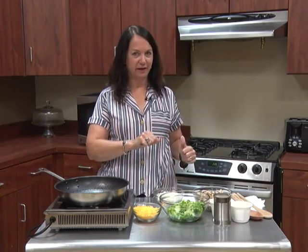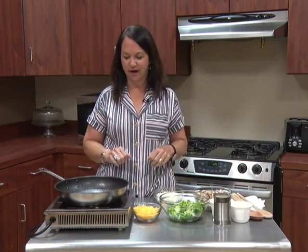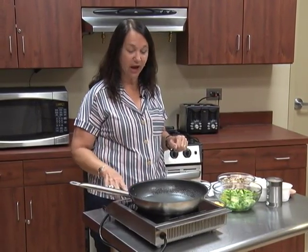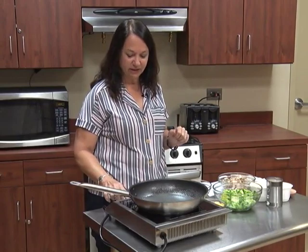Today we're talking about broccoli, but we're going to make a chicken and broccoli casserole. Well, when I say casserole, that doesn't mean we have to put it in the oven. We're going to do a casserole right here on top of this oven, the stove top. So let's check out how easy it is. Oh, and it's going to be so tasty.